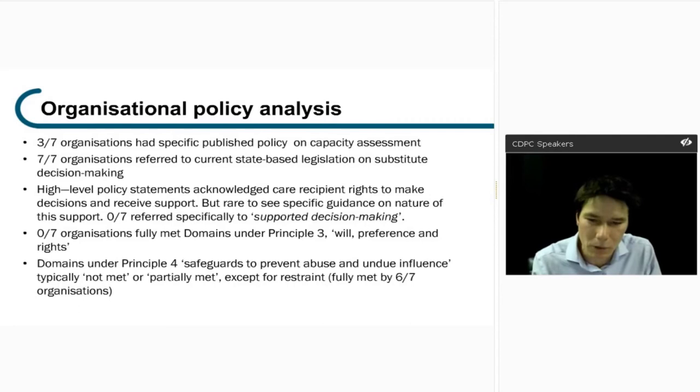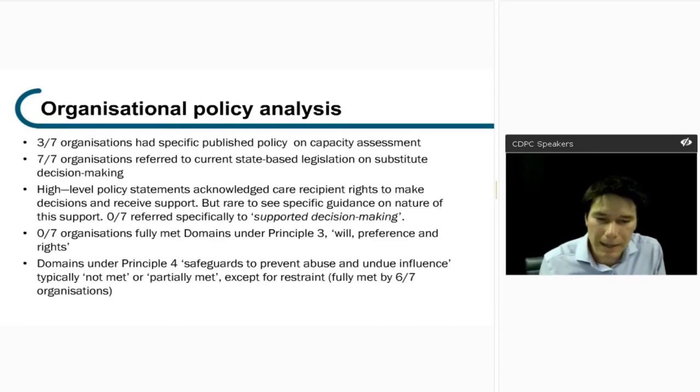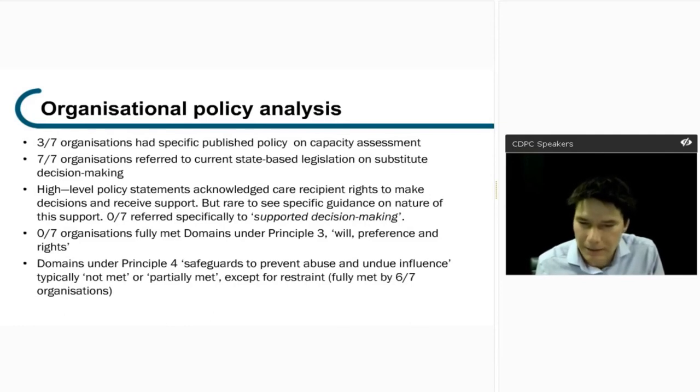But when we looked at this in more detail, it was very rare to see any specific guidance on the nature of this support. So, for example, 0 out of 7 referred specifically to supported decision-making or explained how you go about supported decision-making. Now, I mentioned Principle 3 about the will, preference and rights directing decisions, and as you can see there, 0 out of 7 organisations fully met the domains or criteria under that principle. And that could be understood in the sense that this is new language and they're new concepts to some extent. But I think there is certainly some room for exploration and trying to understand why that is the case and what can be done about that.